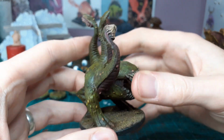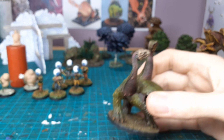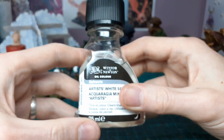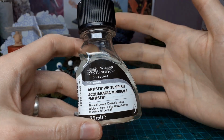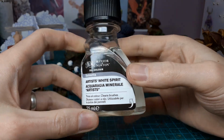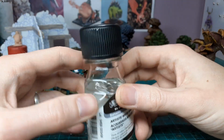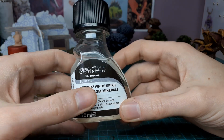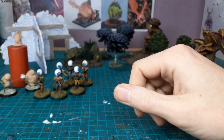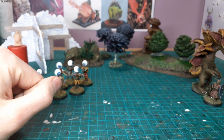But I would recommend to people, if they're getting into the oils, to get some of this stuff, because it doesn't smell anywhere near as bad as the white spirit used for the cheaper stuff. This was nearly £6 I'd say for this little bottle. It's a lot more expensive than the white spirits, but it doesn't blow your head off. It won't give you a headache, or it doesn't to me anyway, so it's a lot more pleasant to work with, so I would recommend that.